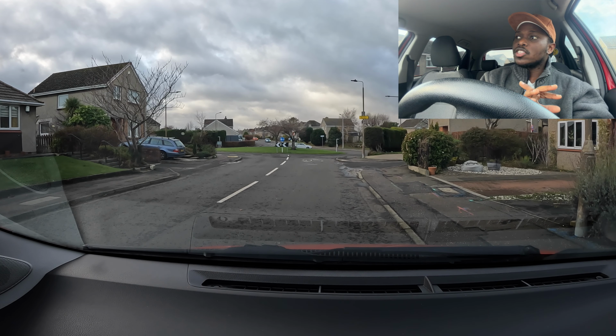I can't wait anywhere around here because there are solid white lines on the side of the road. So just maintain your 30 miles per hour. Don't go past 30 miles per hour. You're going downhill here, so your speed may pick up. Tap on your brake slightly to control your speed.